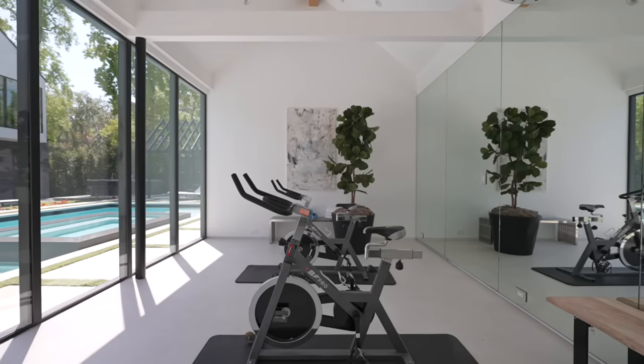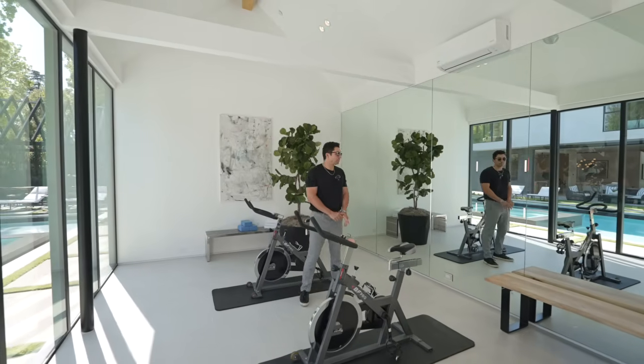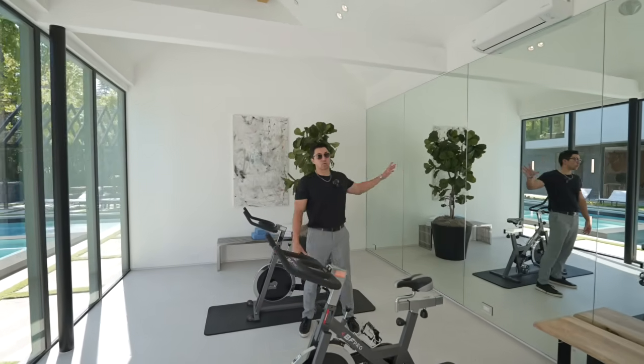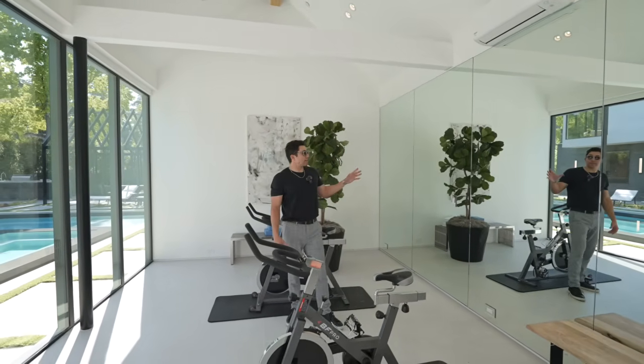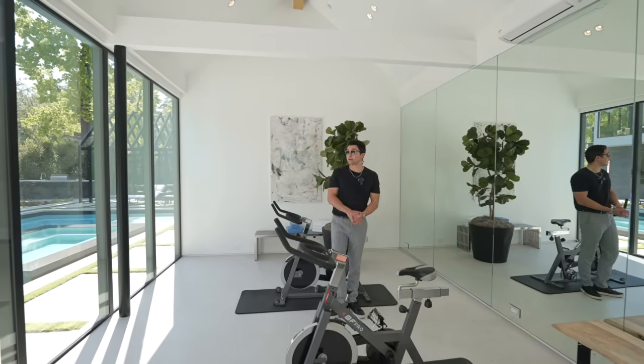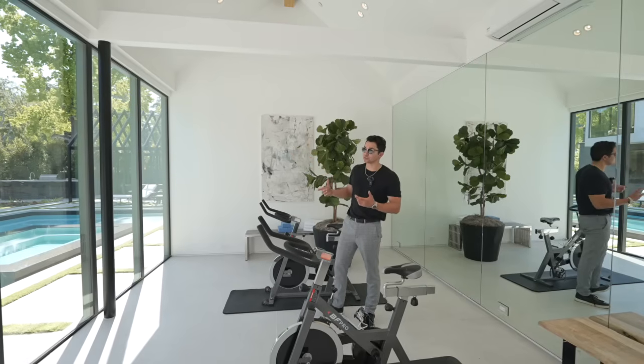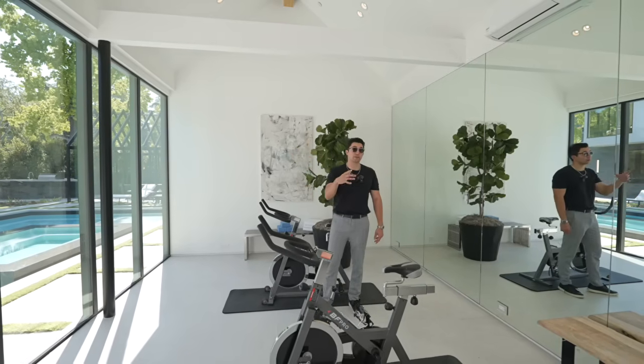Sliding doors to enter into the first portion of our guest house, currently staged as a gym. You have large mirrors on one side of the wall, which I really like because you can see the reflection of the pool from this gym area. You can also see the reflection of the pool when you're inside the house looking into the gym. There's actually 3 reflections. We were talking about that earlier.